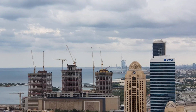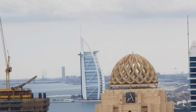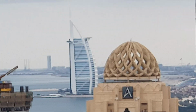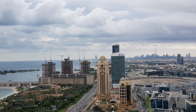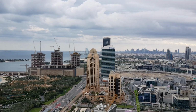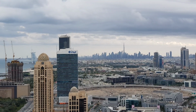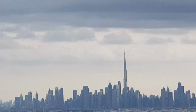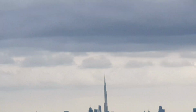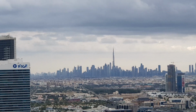This one is Burj Al Arab. This is Burj Al Arab. As you can see, it's here. From my place is only 5 minutes, and here this is Burj Khalifa. As everyone knows, the tallest building in Dubai Marina. In Dubai, I mean, this Burj Khalifa.